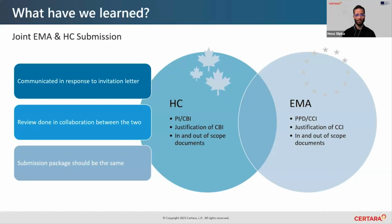We're hoping that the submission package will also be the same and that you'll just have to make one. Again, currently with the anonymization report not being accepted by Health Canada, that might be a slight discrepancy, but other than that, the expectations are very similar. So the expectation on redacting personal information, the expectation on redacting and justifying confidential business information or commercially confidential information is very similar. You have to provide justification for both regulators if you're redacting CCI or CBI. And the in and out of scope documents should be very similar as well. So we're hoping that going forward, the submission package will be the same for both regulators.